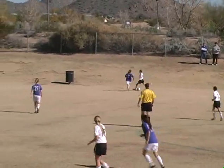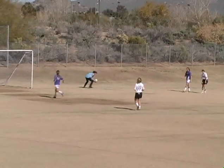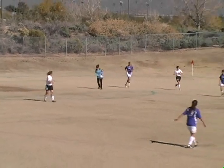A lot of skill on both of these squads here. This is girls under 14, so you would expect a nice balanced match here.